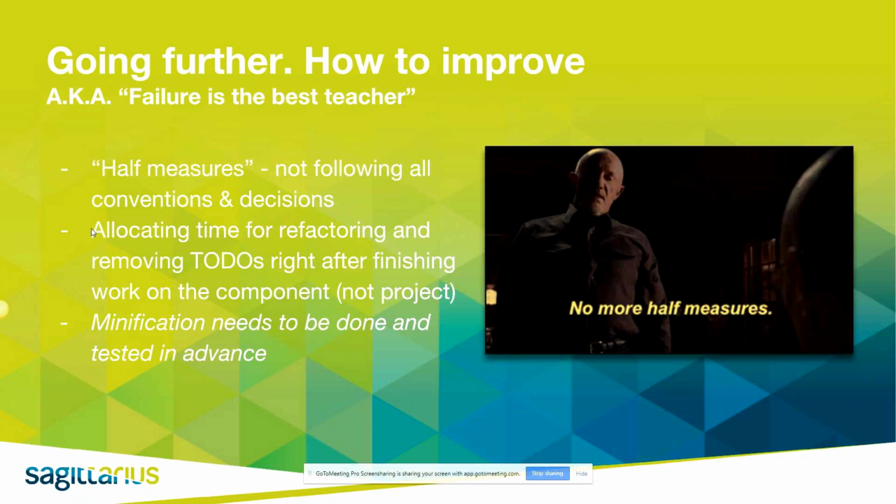Also, the same thing goes for allocating time for refactoring and removing to-dos. I guess we have done some refactoring for the components that required it most, but we still have some to-dos, and it is better not to put them aside and just forget about them. It's a good idea to make this as quick as possible: just remove to-dos, revise them, and structure them with the date when each to-do was added, so that it gives us a better understanding of how old the to-do is and whether we can remove it easily or not, and stuff like that.